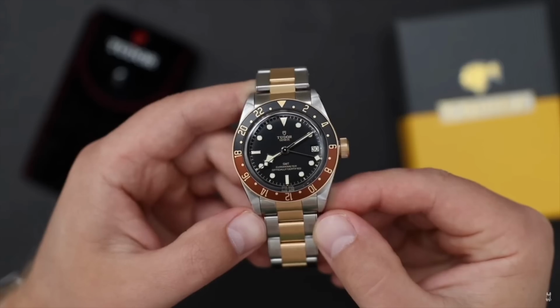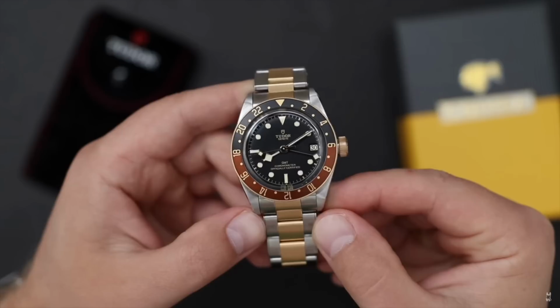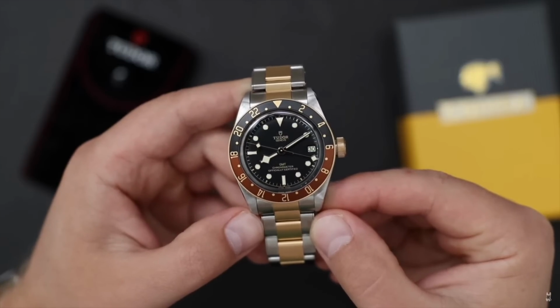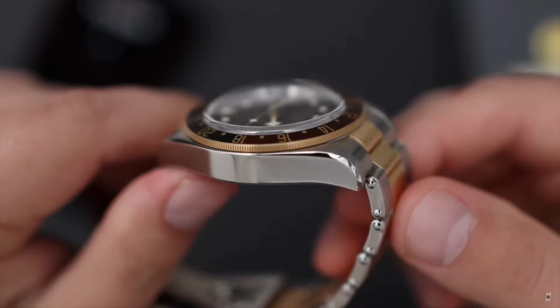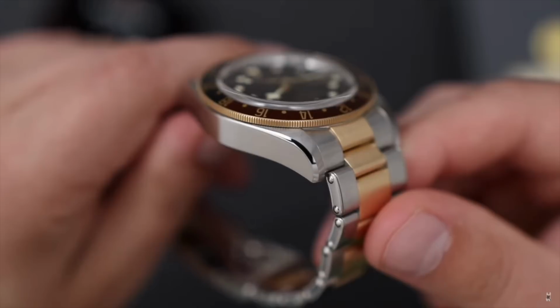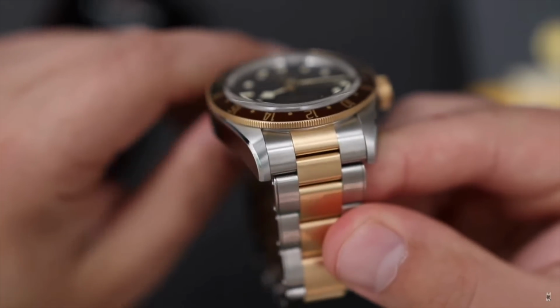It's of course a GMT watch with an in-house caliber MT56-52 automatic movement with 70 hours of power reserve. It's a true GMT movement with a jumping local hand. It has a two-tone finish, of course. It has yellow gold and stainless steel. The bezel and the crown are made out of yellow gold. The bracelet middle link is not fully gold through, it is gold wrapped. Nevertheless, you get quite a bit of gold.